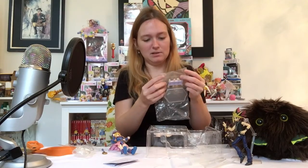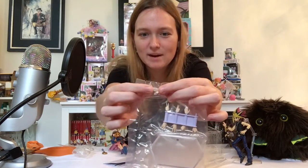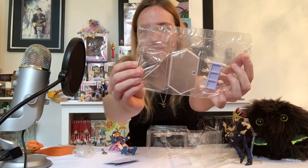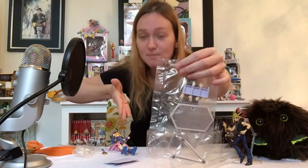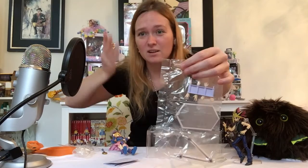I like even numbers. And also we have, in the top part here, that little joint thing that I'm loving right now from Figma. It goes to the base stand right here, and it supposedly makes it easier for your figure to go in and pose more accurately. So maybe this one will be able to go into the stand very well, sort of like the archetypes. I loved that little joint.